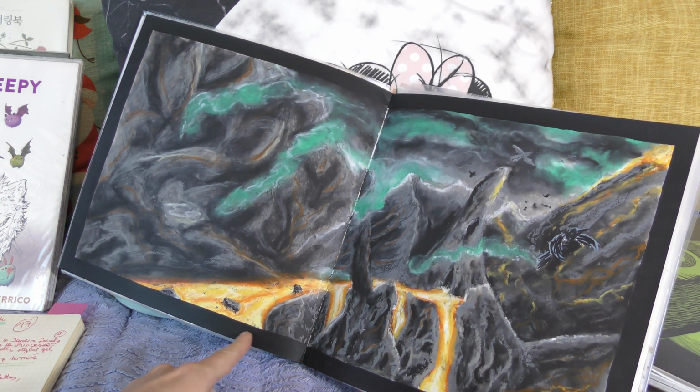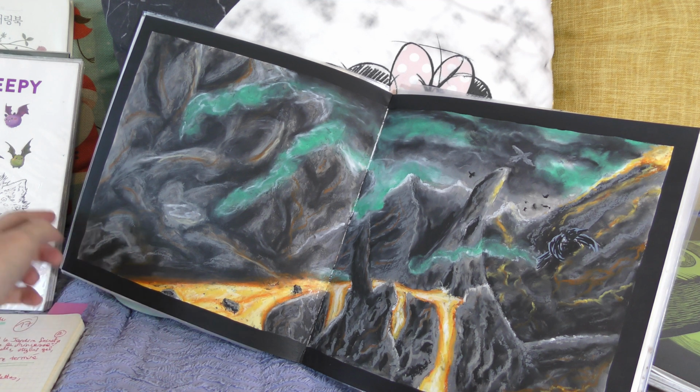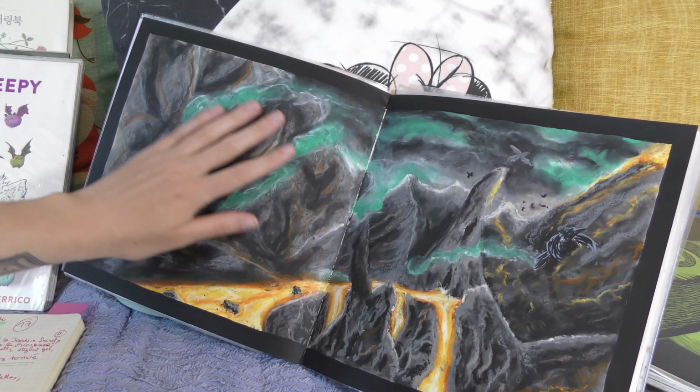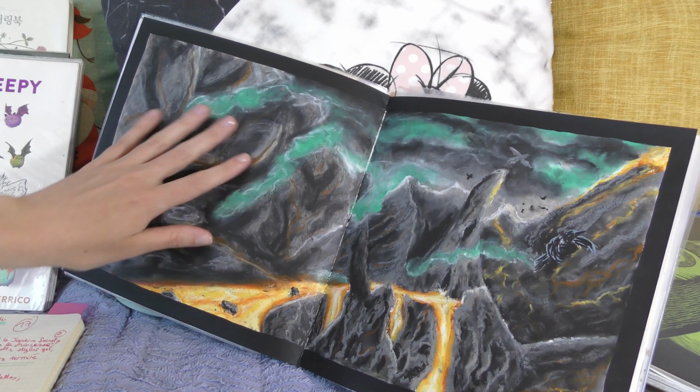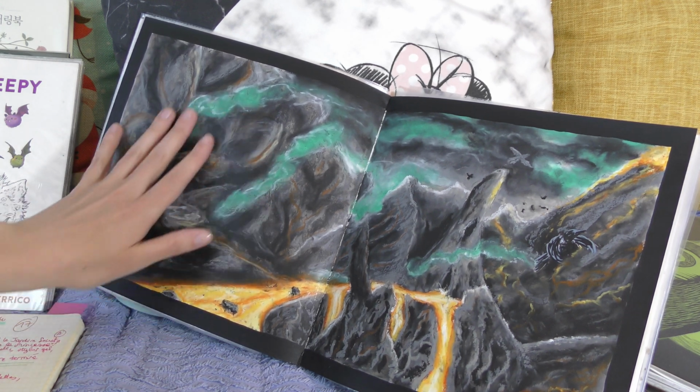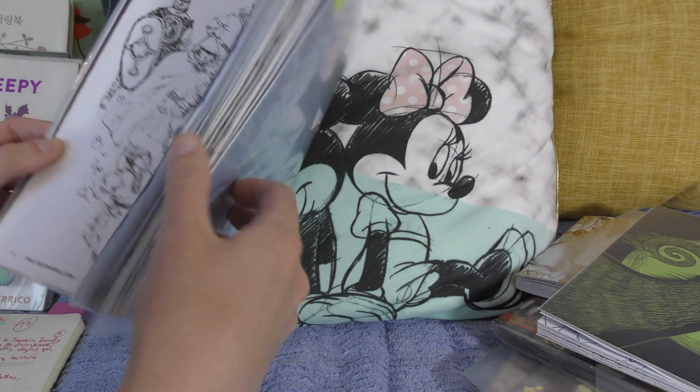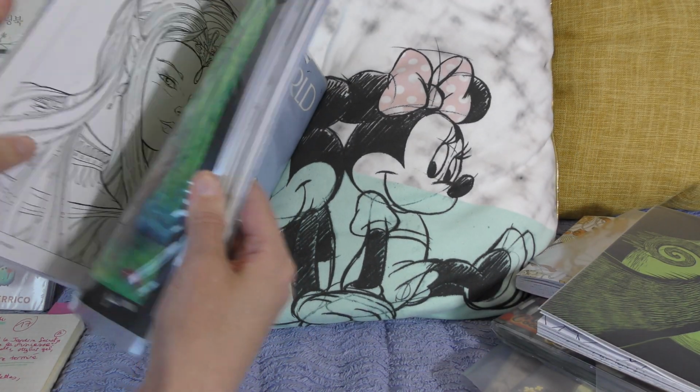And for the border it is some black gesso. I've used a fixative and a varnish on this page and it's okay. It's not really oily at all. It's very dry. Yeah, and I've also colored another page in this one, again with my oil pastels.